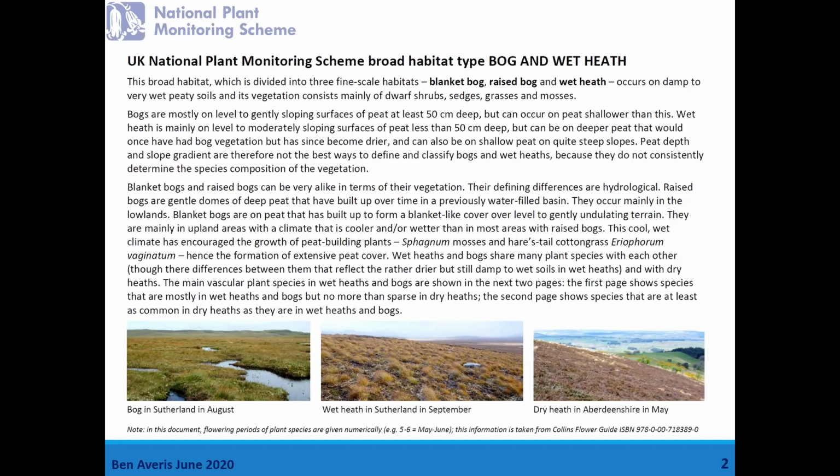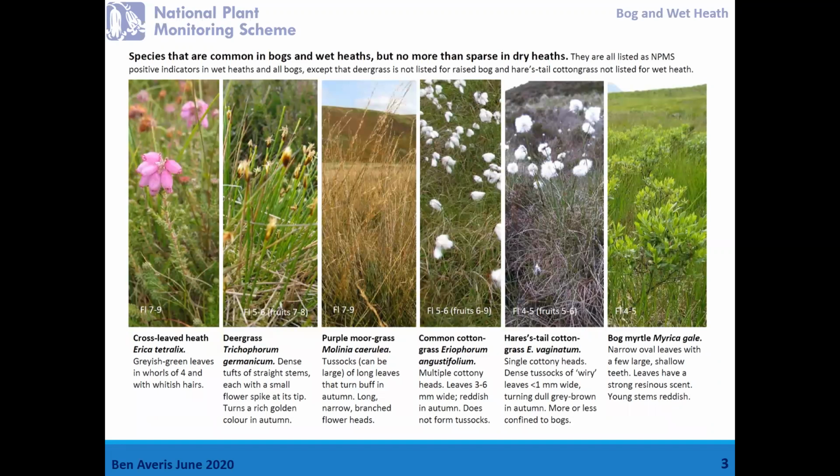If we go on to the next page, we can start looking at some of the main species that we need to know about for the purpose of separation between bog and wet heath, and both of those together from the dry heath. So there's a few pages here of some of the fundamentals of these species that we need to know. This first one is a species that we find a lot in both bogs and wet heaths, but we hardly get it at all in the dry heaths. So these help to cut out the dry heaths so that we know we're looking at this particular NPMS broad habitat.